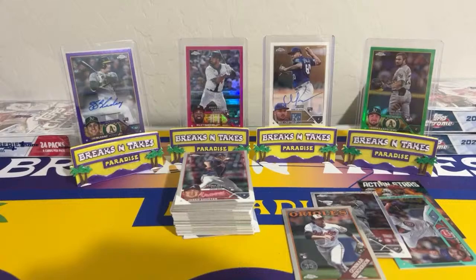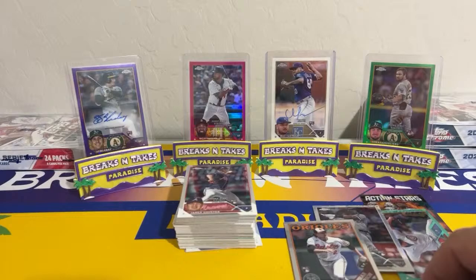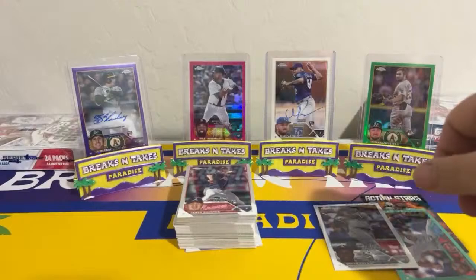Move that up a little. I feel like I'm cutting off the top of the card a little bit every once in a while. So let's get that where it needs to be.